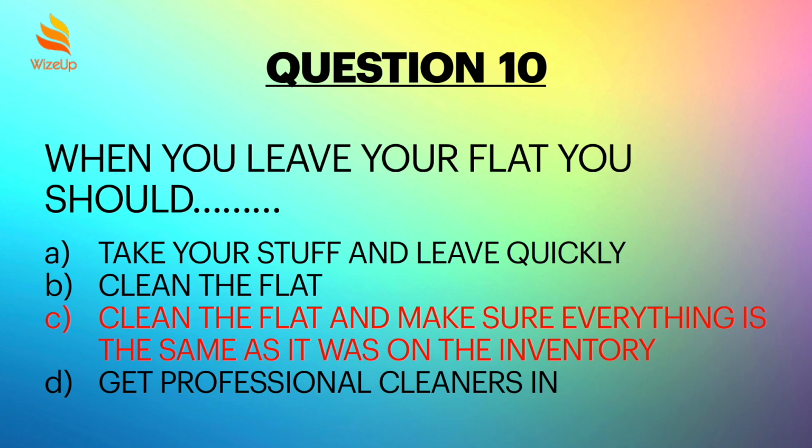Although you may choose professional cleaners, that's completely up to you. Clean the flat and make sure that everything is the same as it was on the inventory. Then the landlord won't be making any stoppages against your deposit and you will get all of your deposit back. And if not, he will have to explain exactly why you're not getting all of your deposit back.